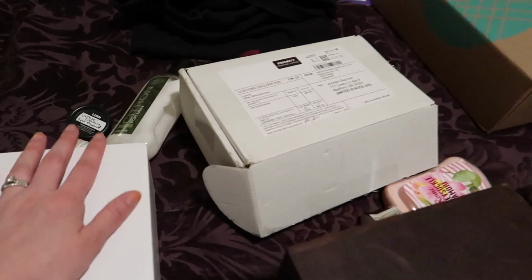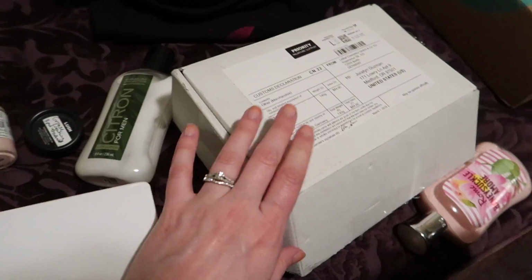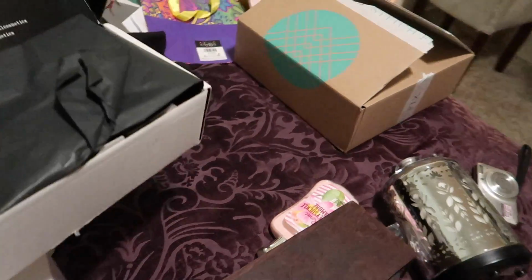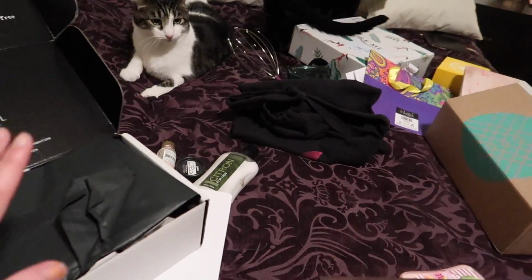I have some lotion and things from the bathroom back here that are expired and no good. I have a box right here from Lethal Cosmetics that I don't need to keep anymore. I don't know why I hold on to these boxes. They just collect in my room, but we are gonna get rid of that because I don't need it.